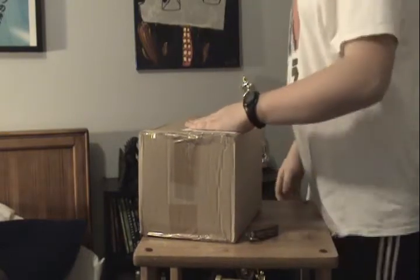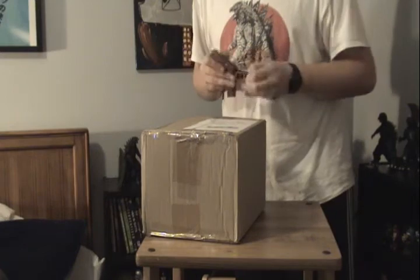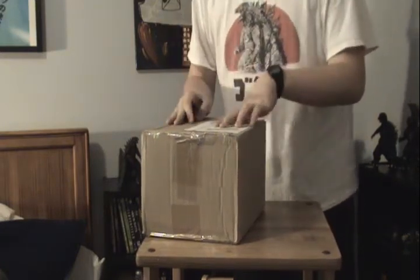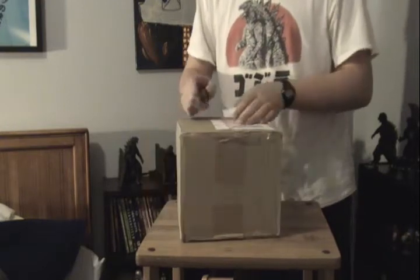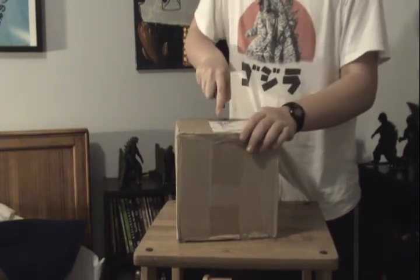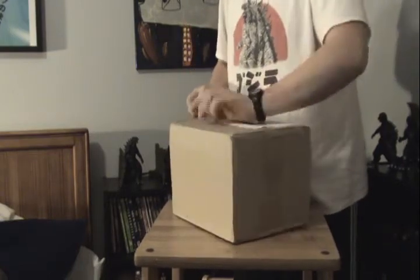Hello everyone, it is Action Today and Box Day! Alright! This has been 6 years for me waiting for this package. Not really. I saw this in 2009, and I've been really excited. I've been wanting to get it for years. So I'm opening it up. I'm extremely excited for this box.